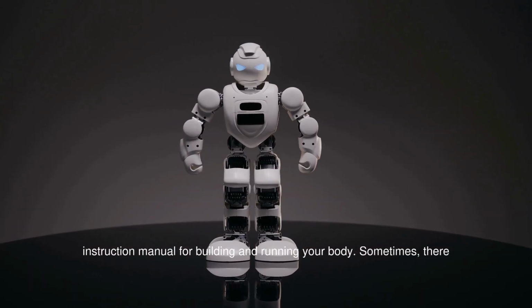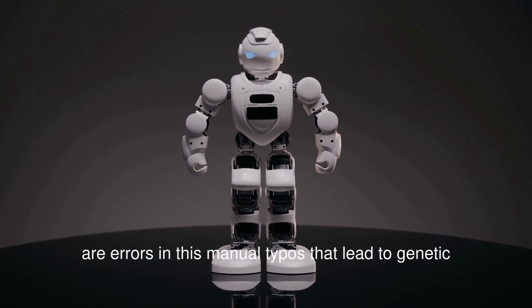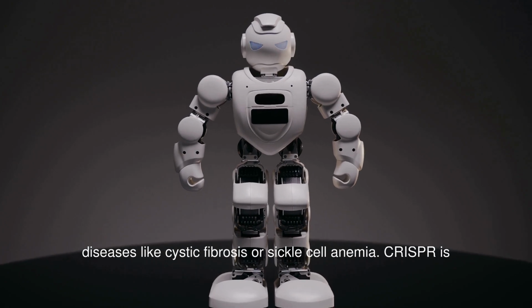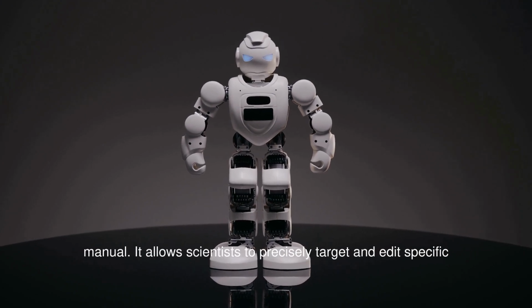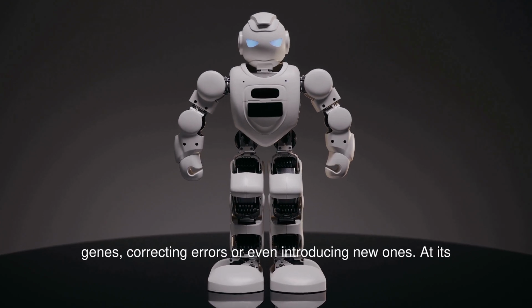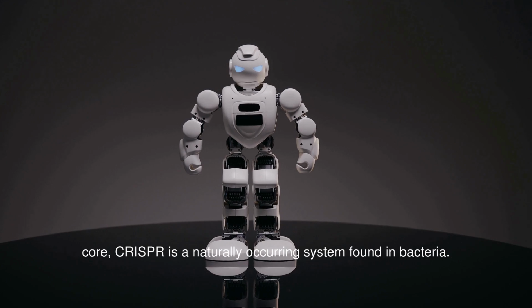Imagine your DNA is a vast, intricate instruction manual for building and running your body. Sometimes, there are errors in this manual, typos that lead to genetic diseases like cystic fibrosis or sickle cell anemia. CRISPR is like a highly advanced find and replace function for this manual. It allows scientists to precisely target and edit specific genes, correcting errors or even introducing new ones.